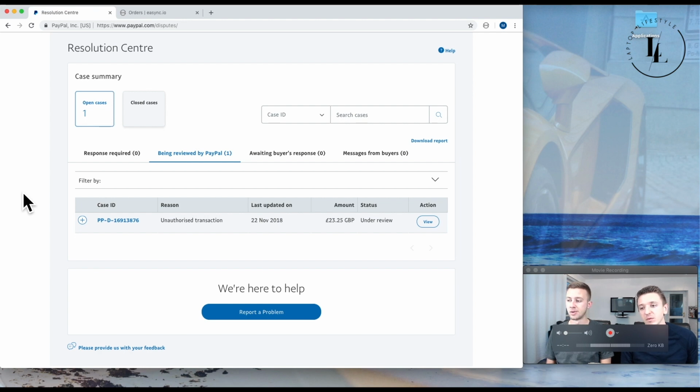With those, we're going to show you now how to upload information. With unauthorized transactions, we can actually provide information like tracking and everything like that as well. But anyway, this is what a case looks like. This is the resolution center, guys. You've got the case summary, open cases, closed cases. As you see, I've got one open here.